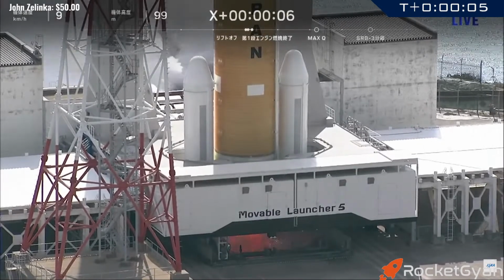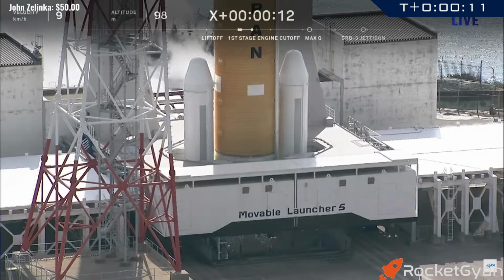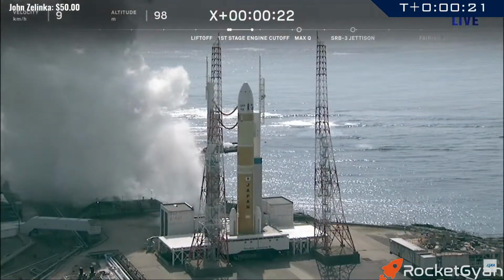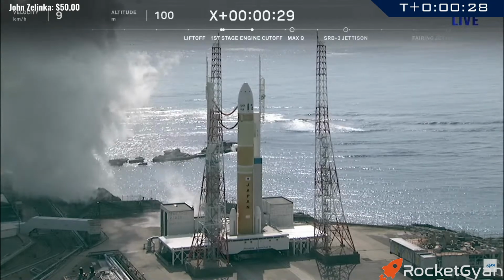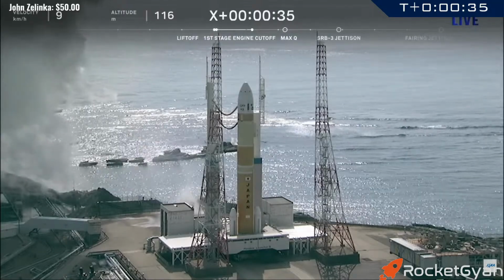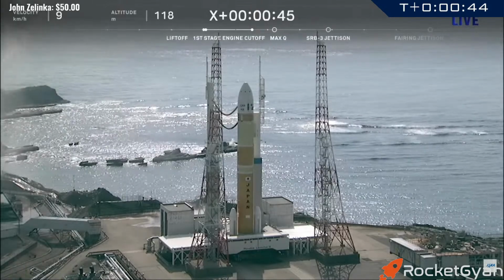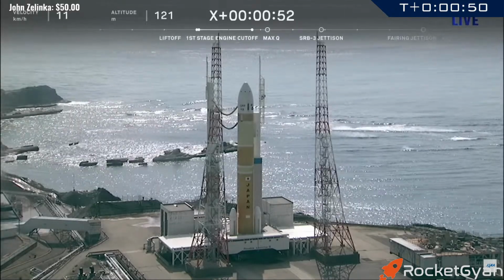And... Oh... It's in the chat, guys. This is a hot fire abort. This is not going today. But the rocket is still standing on the pad. Whoa. Please don't explode. That sound is not good. Okay. She's standing still. Nothing is going wrong here.